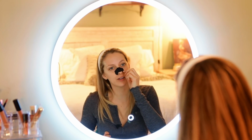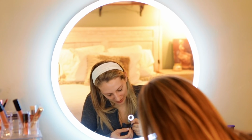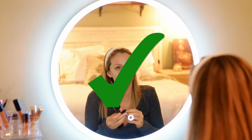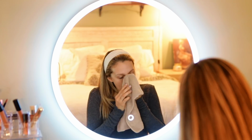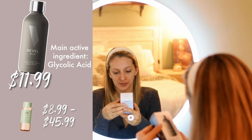I think it's just better to just, in one fell swoop, just rip it. Ow, ow, mother of pearl. Okay. Whoa. Mama, Jama, I got some stuff. You can't go wrong. I mean, it's just a regular pore strip for a male or for a female. So now that we've done that, I think we should move on to the Bevel Skin Exfoliating Toner.